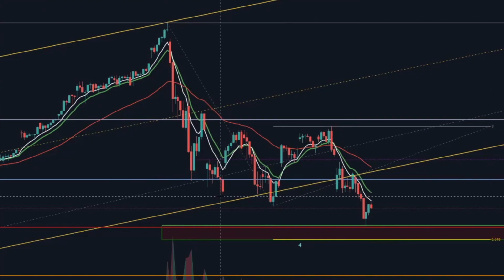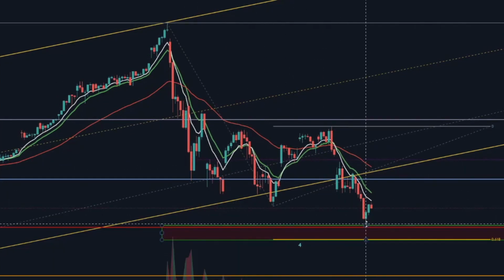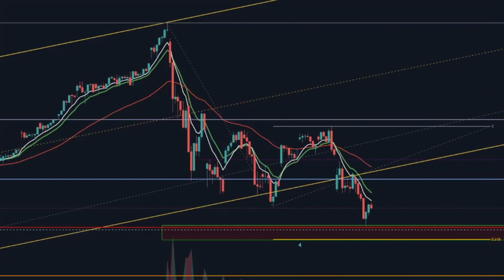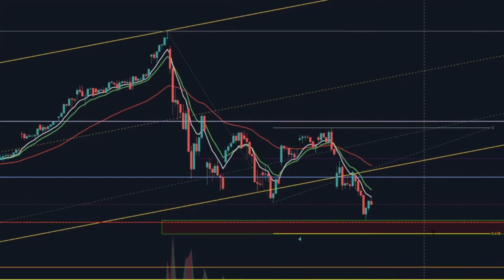Now, some common ratios, if this is going to be the end of our C wave, this would be labeled as an A wave here, maybe this is our B wave, and then this is our C wave. Some common ratios are this golden 618 that you can actually see falls at the bottom of my box right there, and then this 1.0, this pink line right here. Those are the 2 most common zones.